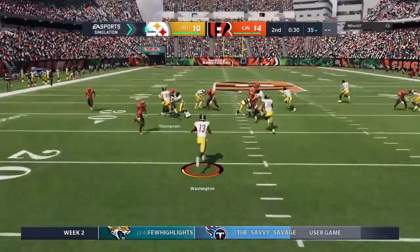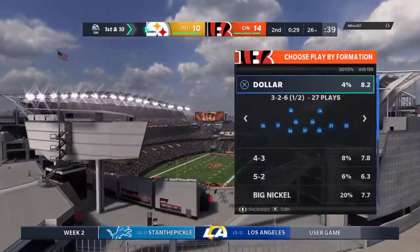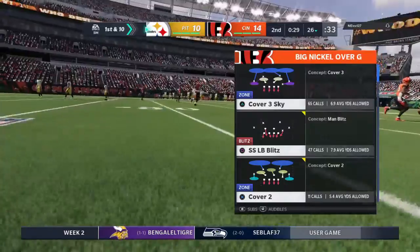On the return, it's Washington, and up to about the 26-yard line, just across the 25. The Steelers take over first and 10 at their own 26-yard line.